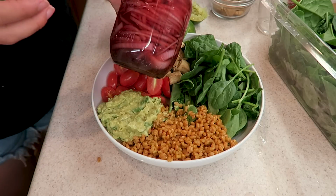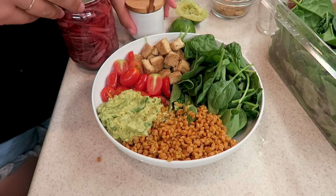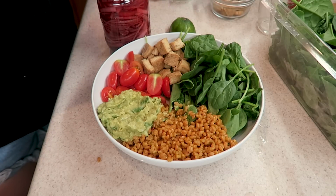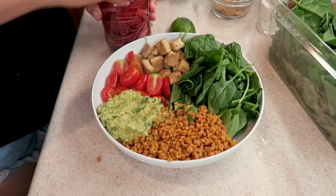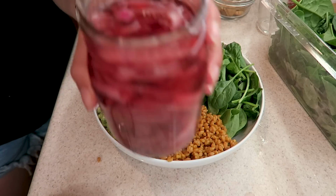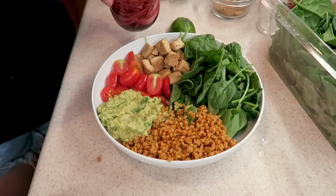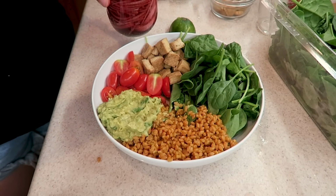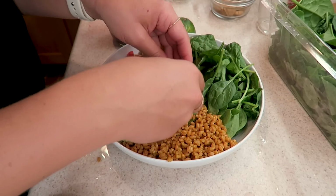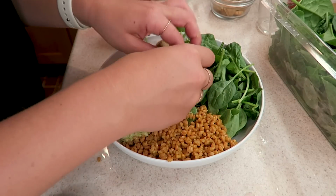And then the last step is going to be some pickled red onions, which are going to be up on the blog next week. And if you want to see how to make these in a video, let me know. I wasn't planning on putting it on the channel because it's not very complicated, but if you want to see how to make pickled red onions, so good, let me know. I think they are just like the most delicious thing ever. So I'm just gonna do my pickled red onions right in the center.